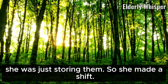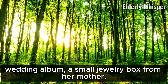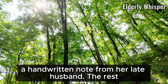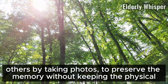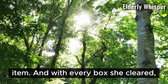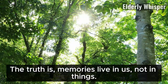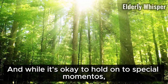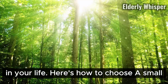So she made a shift. She chose a few truly meaningful pieces: her wedding album, a small jewelry box from her mother, a handwritten note from her late husband. The rest, she let go. Some through donations, others by taking photos to preserve the memory without keeping the physical item. And with every box she cleared, she felt a sense of relief, not loss. The truth is, memories live in us, not in things. And while it's okay to hold on to special mementos, it's also okay to release the ones that no longer serve a purpose in your life.